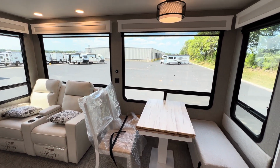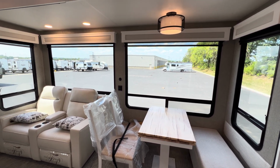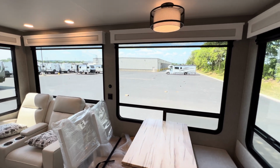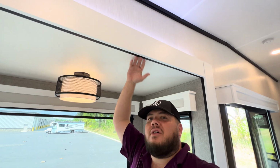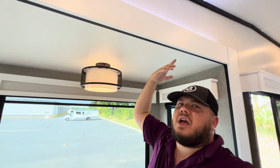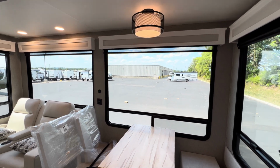Massive open windows, hopefully for a great view. Hopefully you're not in a gravel lot, where there's a bunch of RVs around you. But man, that is awesome. I think that'd be really fun and enjoyable right there. Also for slide height reference, probably sitting there around, what would you say, about 7 feet tall or so. So that's pretty good. Unless you're a giant, you're fitting in this thing just fine.